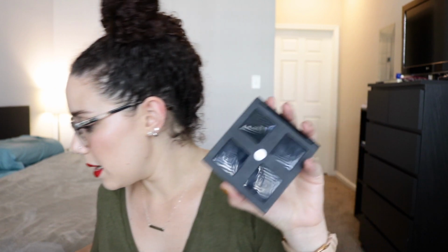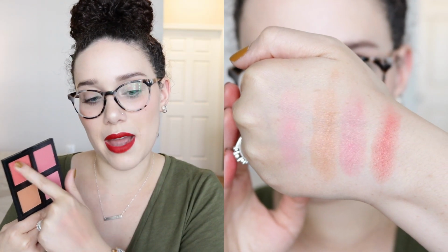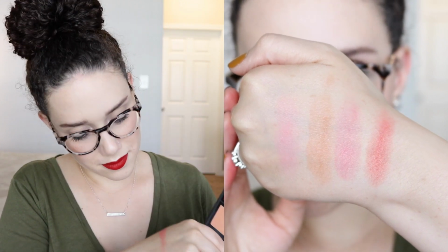Next is the e.l.f. blush palette in the shade Light. I cannot open this because when I got this one, I don't even know why, but it does not open well at all. I have to seriously get tweezers in here and pop it open. So it looks like this. I'll tell you right now that I don't use this color. Not that it's bad, but there's glitter in it, which makes me not want to use it. Plus it's pretty dark.